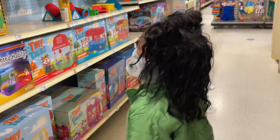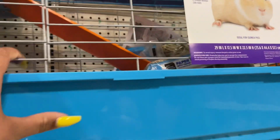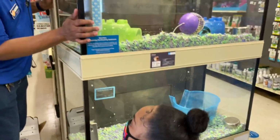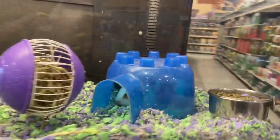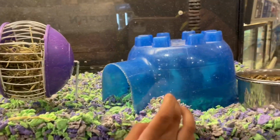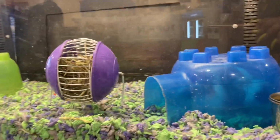So these down here are for hamsters. These down here, the bigger ones, are for guinea pigs. Yeah, this one's big. Okay, we'll see. You gotta pick the guinea pig. It ain't no blue guinea pig. I think this one. The first one? Yeah. Is it brown? We'll see when you take the thing off.